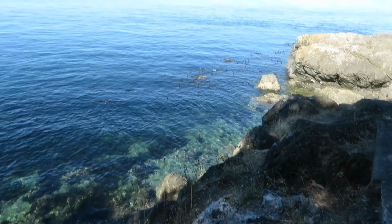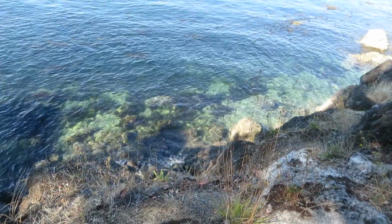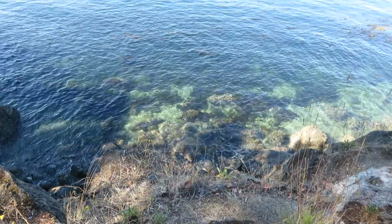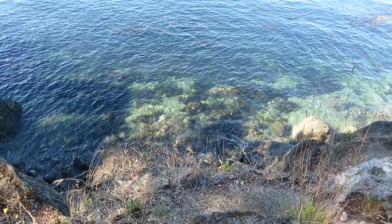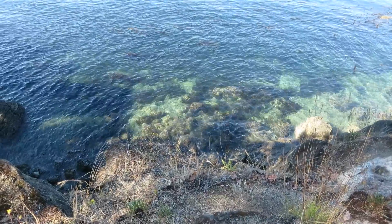And down here, this is the cliffside, and if you look, you can see there's a lot of rocks down there and a lot of algae and kelps, and so when it's low tide, which is not right now, you can actually go down in there and go tide pooling, which I've done before and gotten some great shots.